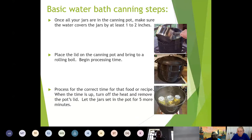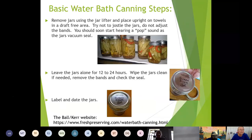Now this PowerPoint will be on my website, so you don't need to rapidly take notes or take pictures if you don't want to. You can go and look at the PowerPoint at your leisure. Is it already on my website? It's already on there, so we'll give you that website at the end. So we'll run through this quickly.